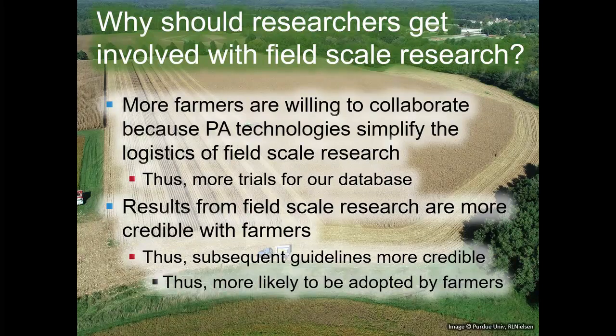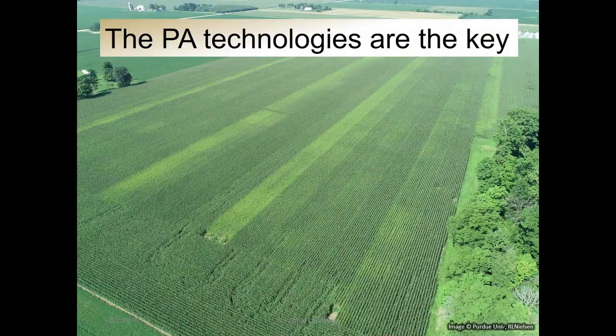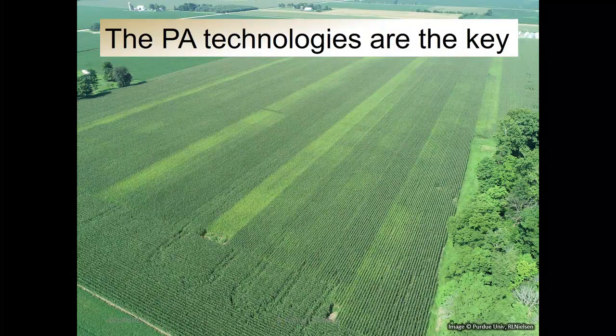And as an extension specialist, I suppose the other selfish reason is that hopefully it makes me look a little more credible to my clientele out in the state. And it definitely gives me opportunity to become familiar with some of the farming technologies today that I otherwise simply may not have a chance to experience. When you're dealing with small plot equipment, honestly, you just don't always have the whistles and bells that farmers sometimes have in the real world. So, as I said, these precision ag technologies were the key to allowing us to begin to move into this field scale research back in the 2000s.